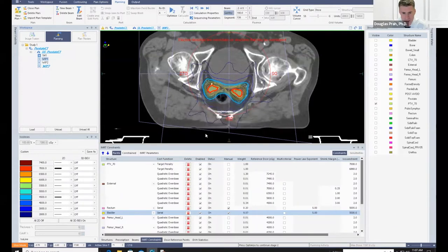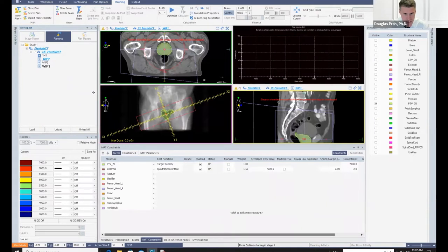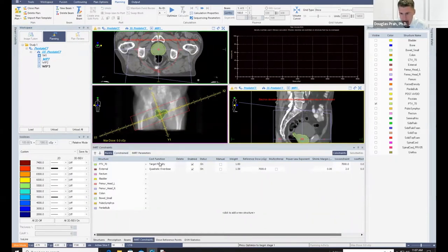So I'm just going to save this and we'll go back. WIP, I refer to this as a work in progress. So here we can say no to that. So I've got this plan set up here. Normally when you bring in a template, if you've planned previously, obviously these will all be populated with constraints.